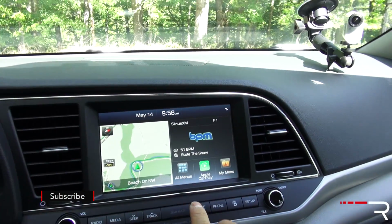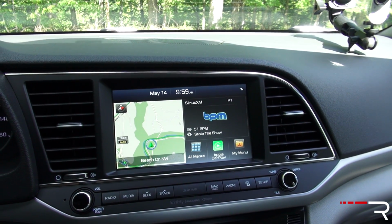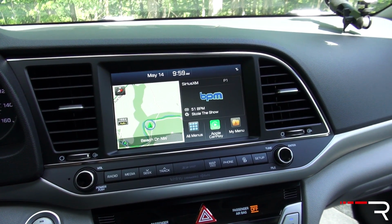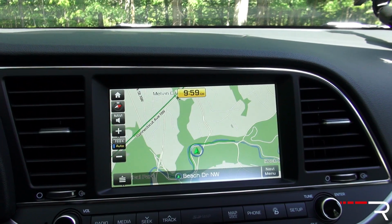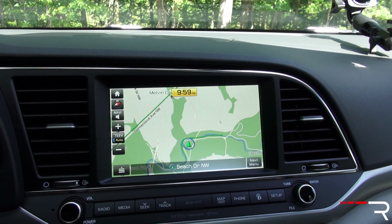Now looking at the screen here, this is Hyundai's 8-inch touchscreen LCD display. It's a very nice looking display. It's pretty much what you've seen on the current crop of Hyundai products. When you go to the nav function there, you can see the nav system is pretty standard what you see with most Hyundais. The graphics are okay. I'm okay with the nav system. It's pretty much in line with its competitors.